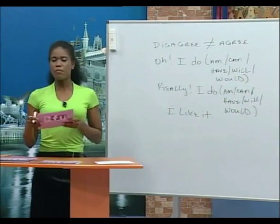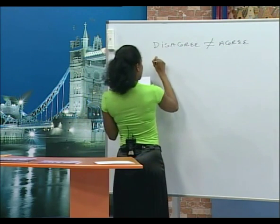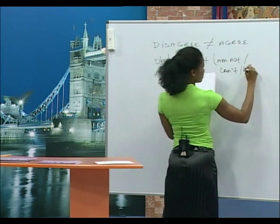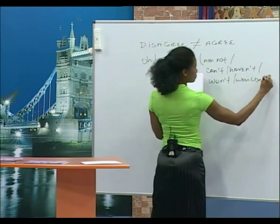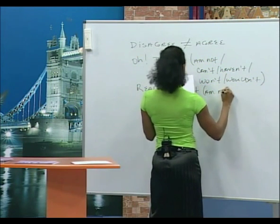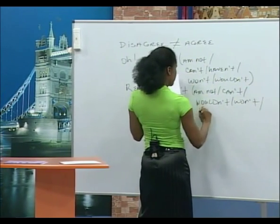Okay, we disagree with people talking about positive ideas by using different expressions like this. Oh, I don't. Or I am not, or can't, haven't, won't, or wouldn't. Or you can say, really? I don't. Or I am not, can't, wouldn't, won't, or haven't.